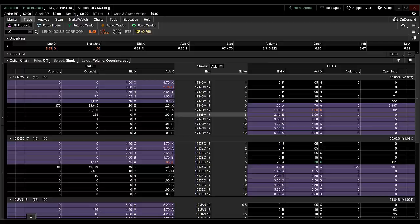Those are your synthetics. If you're buying a put and you buy stock, you're buying a call. So that's going to be a little more advanced for many people. But the major takeaway is don't just look at options activity and assume that you know what it is without really analyzing it.